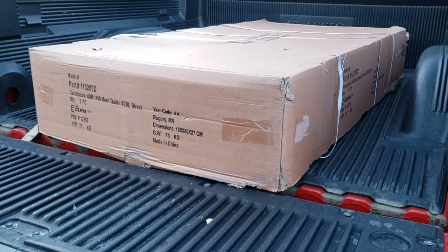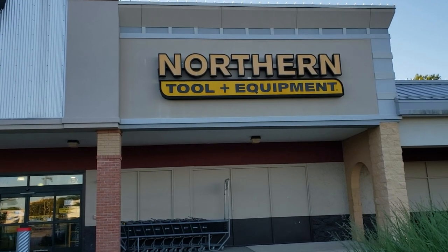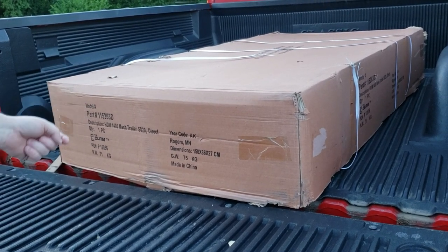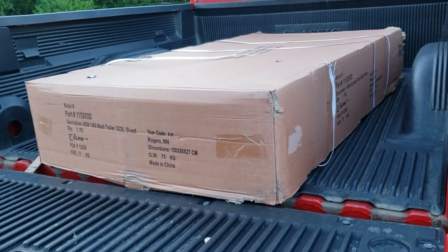So we headed off to Northern Tool to pick up a big, huge trailer to put together to use with the golf cart. So join me. Let's go shopping.